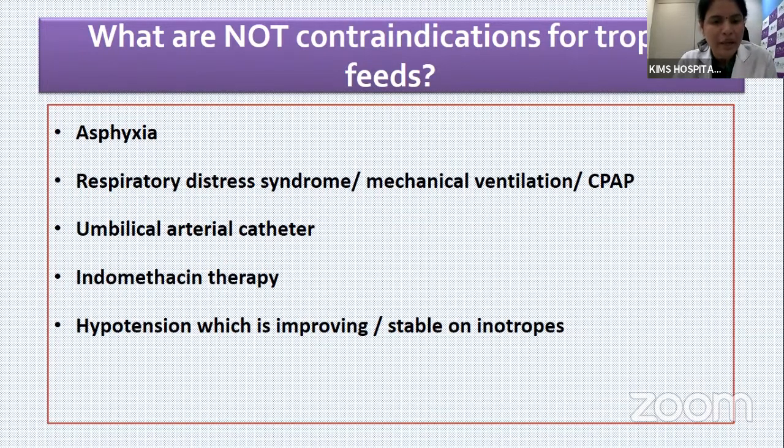Indwelling umbilical arterial lines or treating the baby with indomethacin for a hemodynamically significant PDA again is not a contraindication for trophic feeding. Likewise, hypotension which is either improving or has started to stabilize on inotrope support, like in a baby where we are starting to wean inotrope support, again, this baby can be begun on trophic feeding.